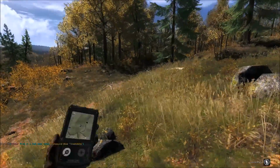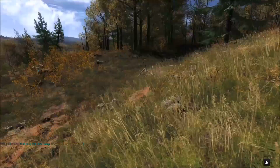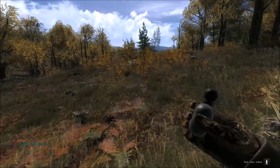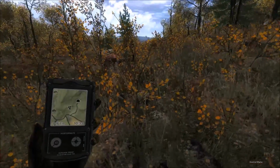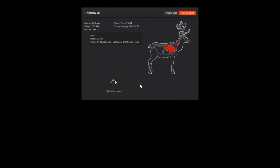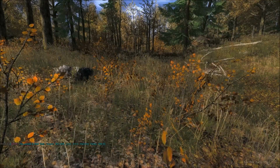Not soon enough, and we got a roe deer calling. It's a male, so we'll call him in as well. I think we'll call from over here where he's down at and go back to the rock we were on. But we'll check the score of our red deer first. I think he might top 200. He's not too bad. 197. Evidently I have bigger red deer than I thought.